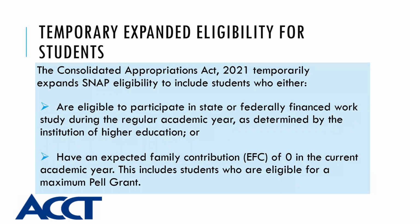Now, what is different about the usual rule is that normally, if students are eligible for a work study program, they would have to actually have a slot or a spot that they're going into during that academic year. And this is totally separate from participation in SNAP E&T. Like I said, students have certain rules around their eligibility for SNAP, certain work requirements, but they could be exempt from those work requirements if they're participating in a work study program. But with this temporary expansion, they're allowed to just be eligible for it, not necessarily have a slot or be participating during that academic year. Next slide.